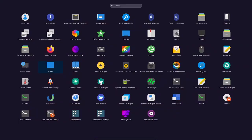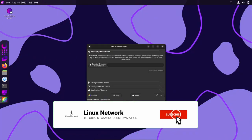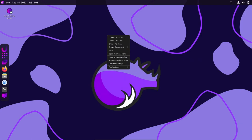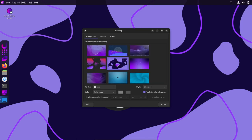But wait, there's more. Rhino's app grid finds its way onto the Xfce desktop, creating a sense of familiarity for GNOME users. And instead of the standard Xfce panel, Rhino Linux opts for the Plank dock, adding a touch of minimalism to the interface. Under the hood, Rhino Linux is powered by the latest Linux kernel 6.4, accompanied by systemd 253, PipeWire, and Mesa. This ensures your system runs smoothly and efficiently.